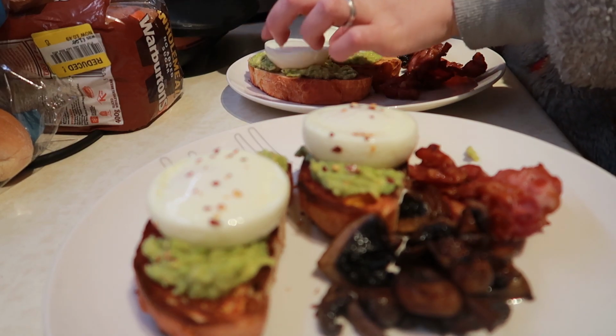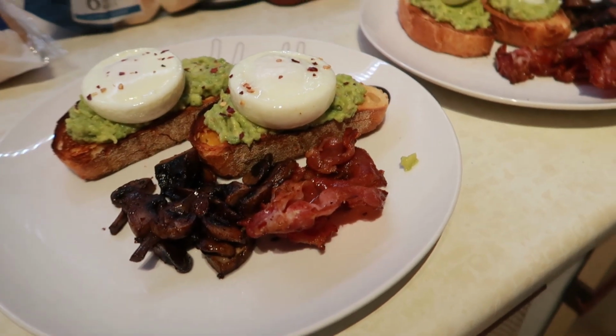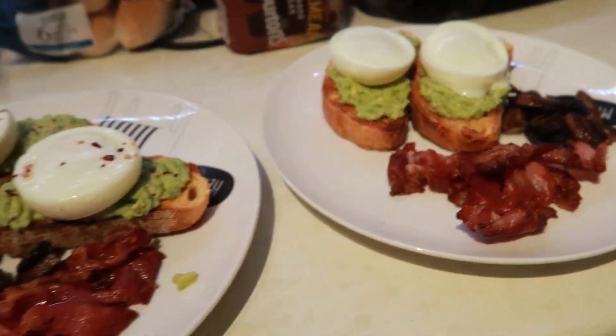Oh, see, much better. I don't know how soft the egg's going to be on there. But yeah, this is our dinner. Really wish we had balsamic glaze, but that's okay. And we're going to go and enjoy.